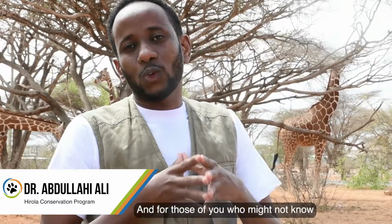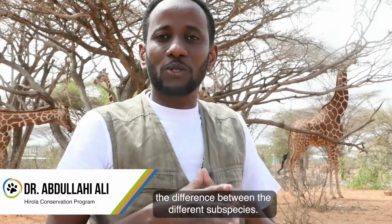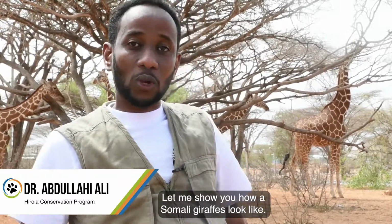And for those of you who might not know the difference between the different subspecies, let me show you what a Somali giraffe looks like. Come with me.